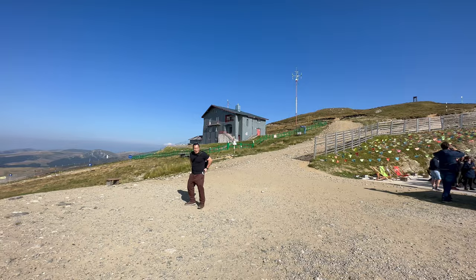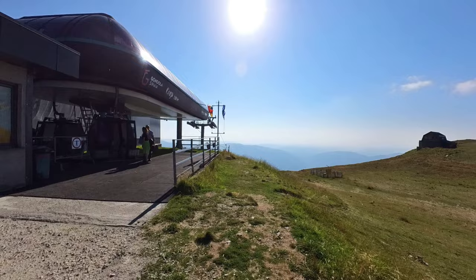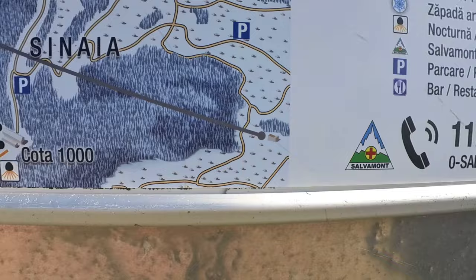Once at the very top, you can roam around and just admire the view from the top. It's interesting to see what it looks like when there's no snow on the ground. A huge contrast to being here when you're skiing or snowboarding for sure.